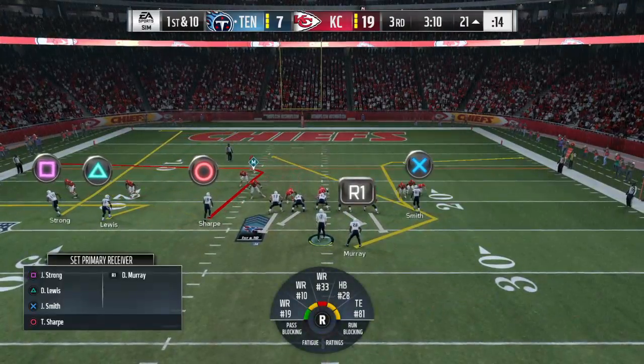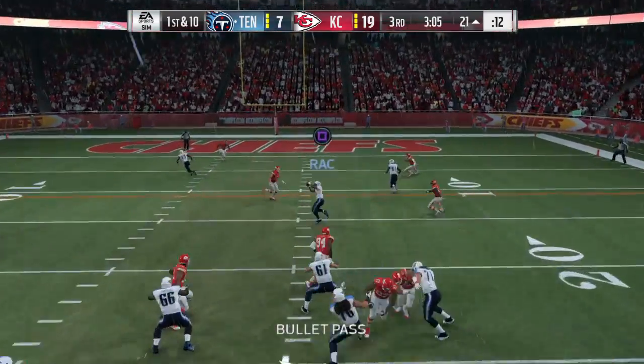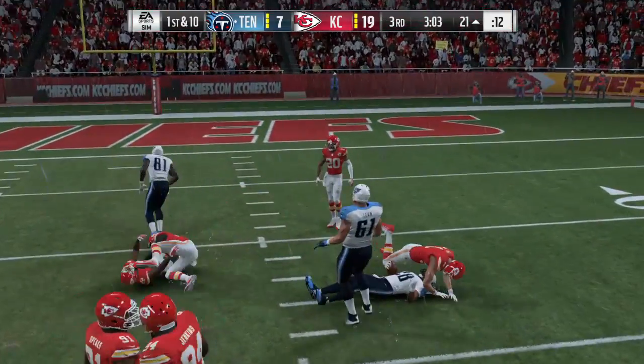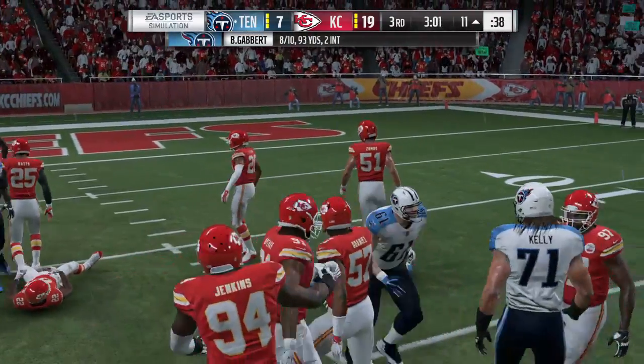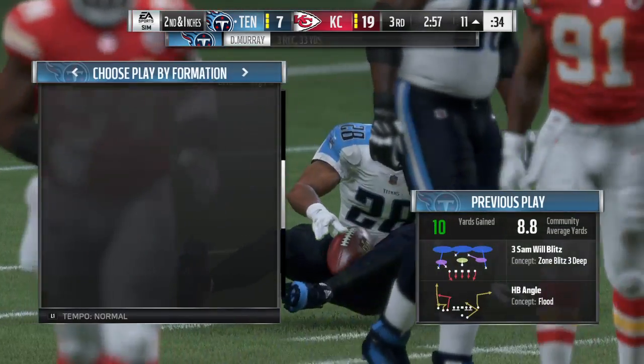Better against man, because now you're running away from someone and you're not running into a defensive player in another zone. He's going to flip one out here to his running back. And he's brought down just outside of the 10 at the 11. 10 yards on the pickup there, and it'll be second down.